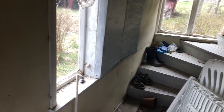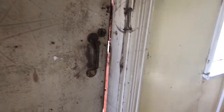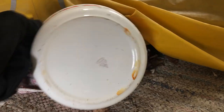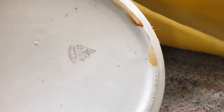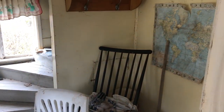Yeah, now we are inside. Door is locked from the outside. There's a small padlock right there. Let's check this ball out. No, it's not what I thought. It looked like a rare Arabia ball. Those are cool to find, rare balls.